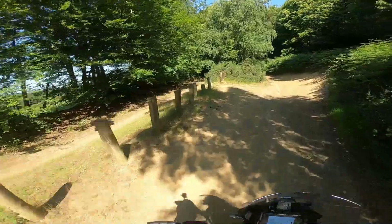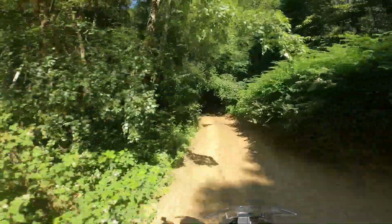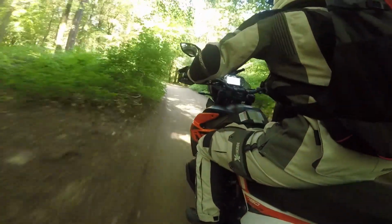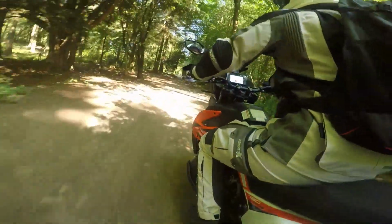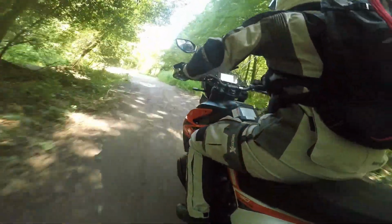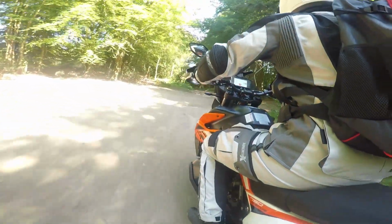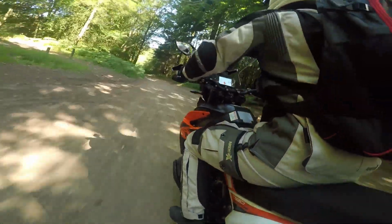Oh, little squirrel. Go, little fella. Got air off that jump. Pretty good. Like I say, I really wish this bike had knobbly tyres on it, because you could just stand up and really let it rip. Although, to be fair, you do have to be mindful and careful of walkers, bird watchers probably, people on push bikes, dog walkers, doggers, etc.